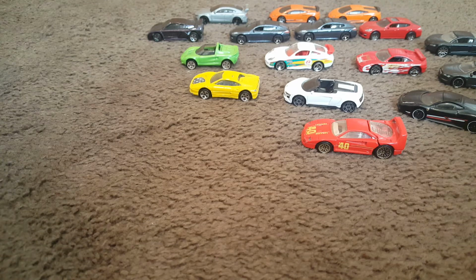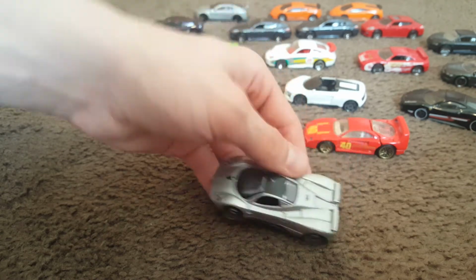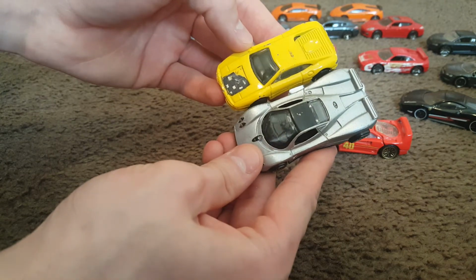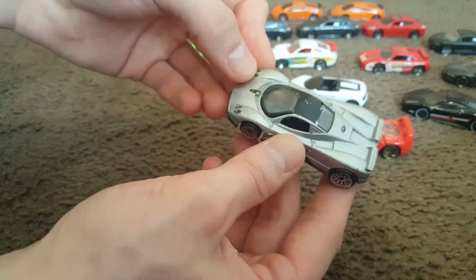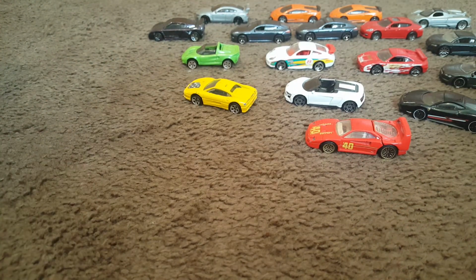And here's a Motor Max. It's probably one of the only ones of those I have in my collection. The Pagani Zonda C12. Look how wide this thing is. Can't even begin to explain how wide that is. It's almost the size of 1.5 regular cars. Pretty cool though. Nice looking car. Do like Paganis.